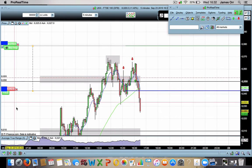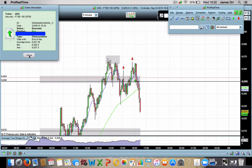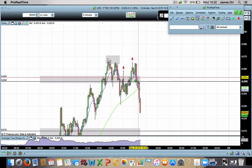So what are we at? 15 points. I'm just going to close this at 15 points. There we go. Now this is the difference between taking a loss up here because I was panicking and allowing the market to tell me what it wants to do and taking a profit.